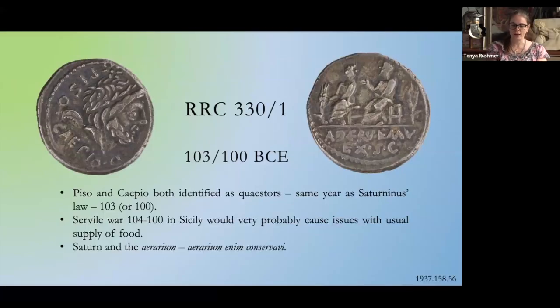Excellent. Okay, now other relevant information is that the servile war of 104 to 100 is obviously contemporaneous with this coin, and it would probably cause issues with the usual supply of food. We know Sicily was a big provider of grain to Rome, particularly by this period in time. They'd had it there to rely on for close to 100 years now, and Rome was getting bigger and bigger and really needed this imported food. So any fighting in Sicily is going to be fairly detrimental for Rome's food supply.